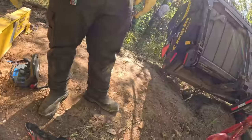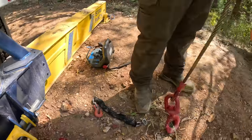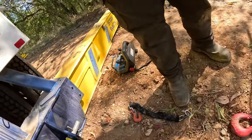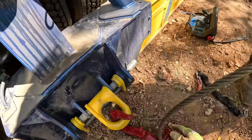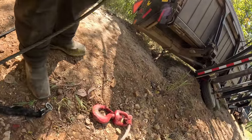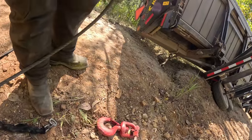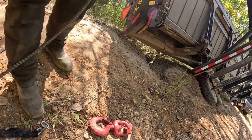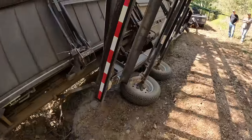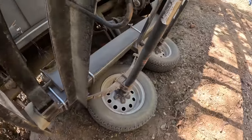Okay, so we can either move the machine forward, or I would just say pull the trailer back. That's kind of what I'm thinking. Almost right there. The issue is, from this direction, it's going to pull the trailer towards us as well. What if we went to the front outrigger? Nah, not a hard pull. We'll be all right.